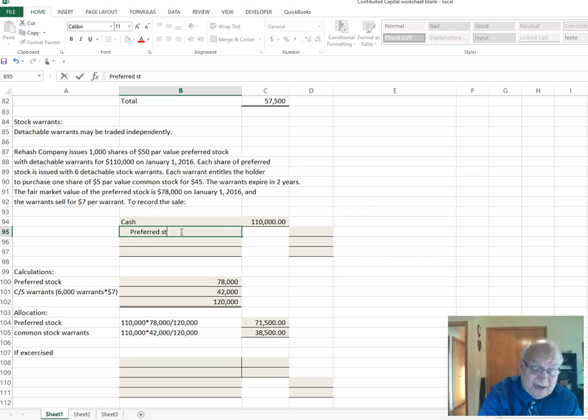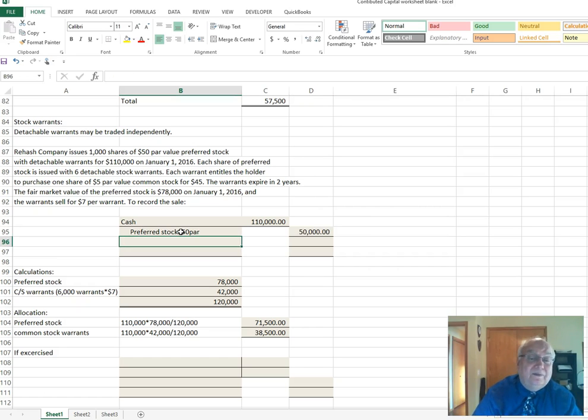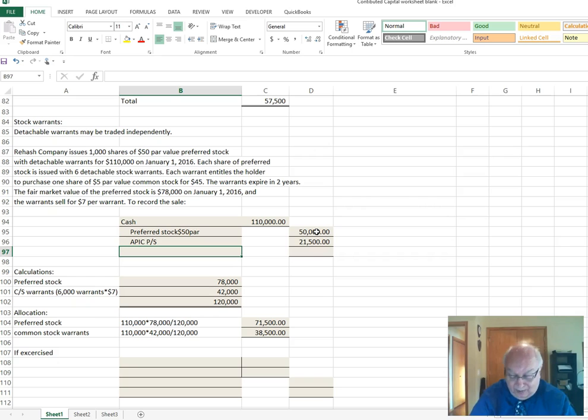So we have preferred stock. In this case, it was for $50 par value. So that's equal to 1,000 shares times the 50, or 50,000. And then we have additional paid-in capital for the preferred stock. And that's equal to, well, we allocated 71.5 to it, minus the 50,000 we have recorded for it. So additional paid-in capital will be $21,500.